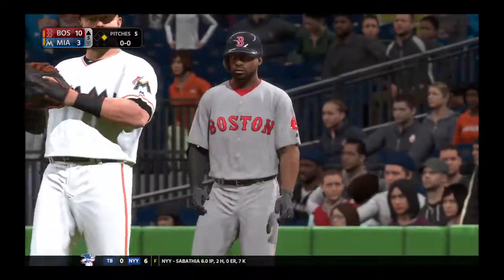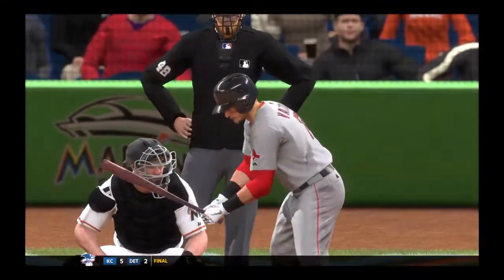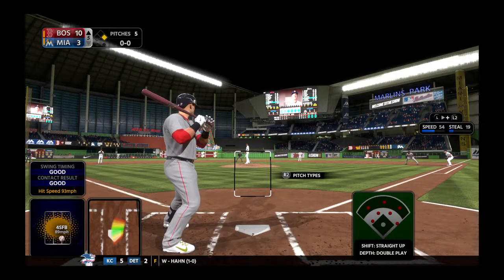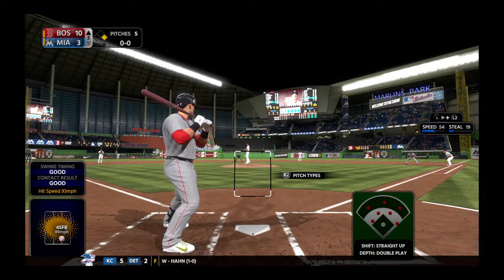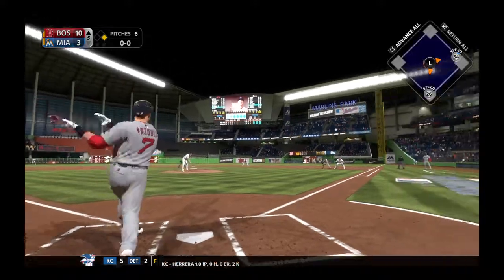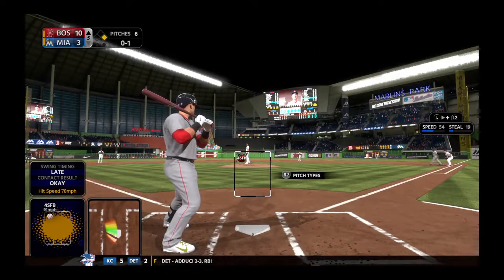Up next for the Red Sox, catcher Christian Vasquez. Stepping in and ready for another shot. He got on top of one and was a ground out victim last time. He's set. Here it comes. First pitch here is hit off to the right side and fouled. It's strike one.